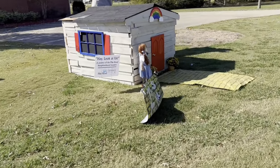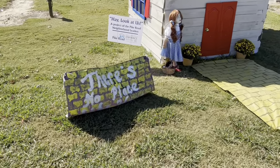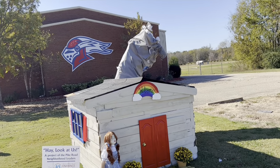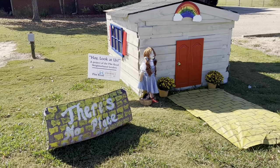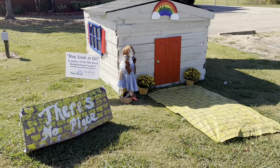This is the private school, and they took their hay bale and built up over it a Wizard of Oz theme. I love the tornado in the background. This is awesome. I mean, I potentially would have chosen this to win something.